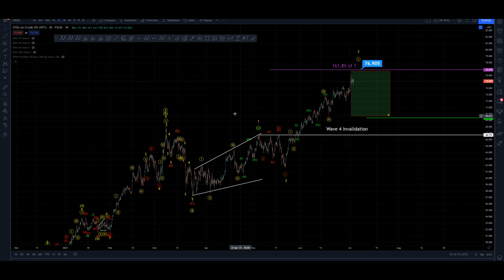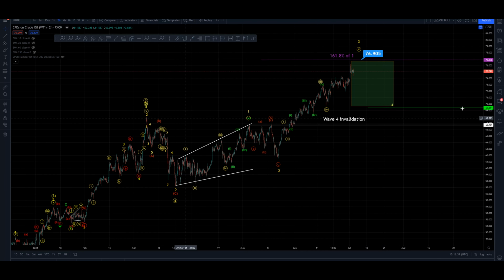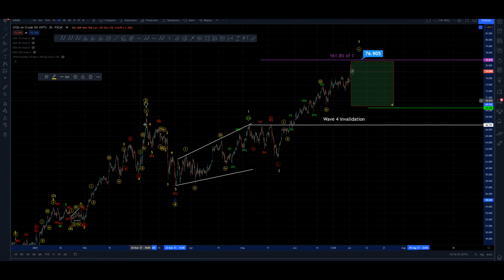Now the next count is also calling for resistance roughly in the same area, just a little bit higher, around 76.9, 76.79 in this region here, up here. And this interprets things differently. Instead of being in a 3 looking to complete a 4, this count suggests that we completed the 4 very quickly down here with a zigzag. A, B, C, completed the 4.